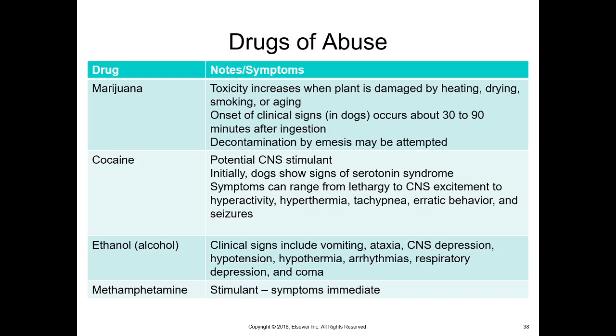Cocaine is a potential CNS stimulant. Dogs can show signs of serotonin syndrome, which actually can lead to death. We can see lethargy to CNS excitement to hyperactivity, hyperthermia, tachypnea, erratic behavior, and seizures. Ethanol or alcohol, we'll see vomiting, ataxia, CNS depression, hypotension, hypothermia, arrhythmias, respiratory depression, and coma. Much worse if it is that concentrated hops that's left over from beer brewing. Methamphetamine is a stimulant, and so we'll see immediate symptoms, very much like the amphetamines that we'll see as treatment for ADD.